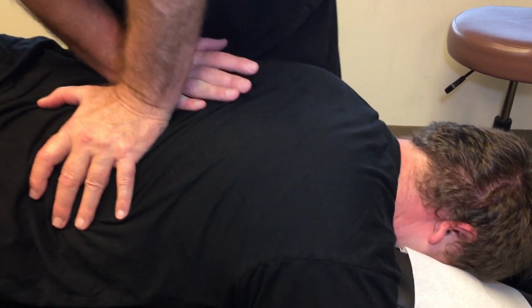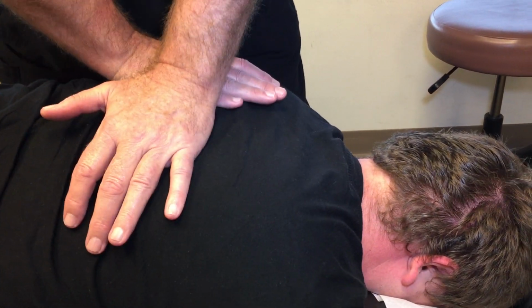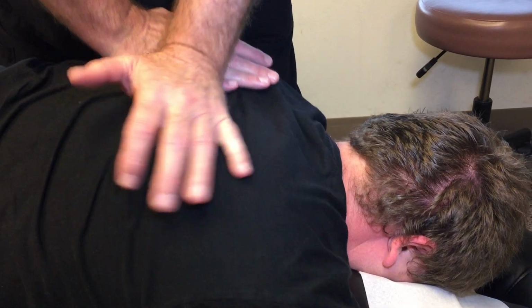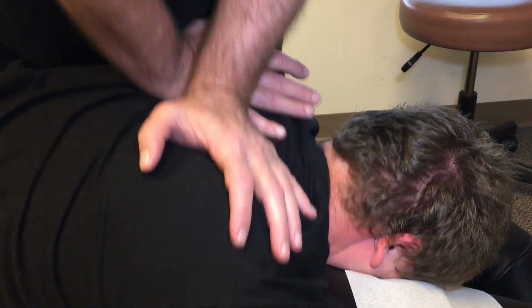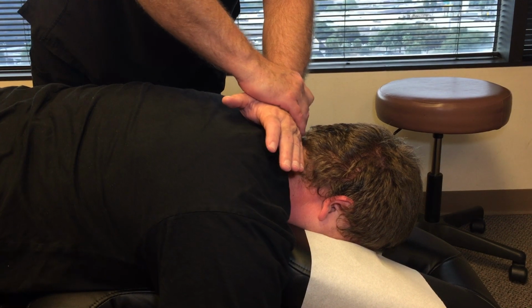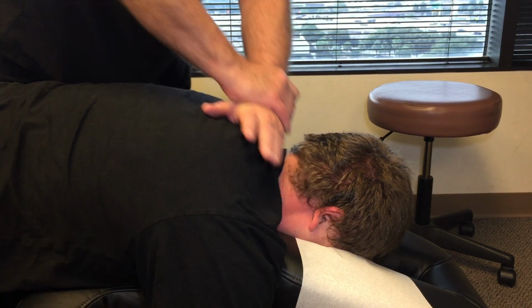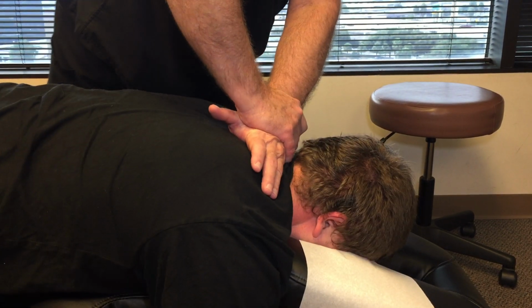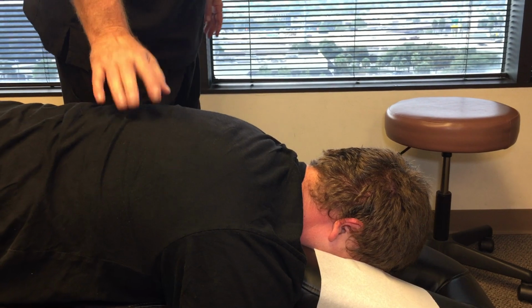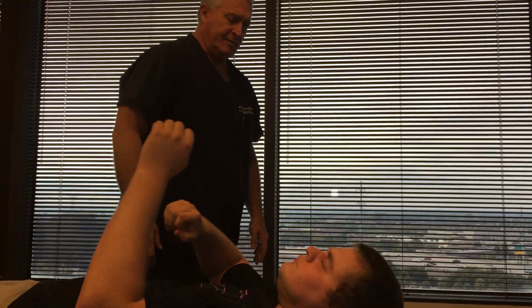There we go. Excellent. Boy, those are moving great today. Yep. That's it. Good job. Okay, you'll feel your head popping up a little bit here. Good. Now we're putting the cervical curve back into a forward lordosis, the way it's supposed to be. Okay, let's turn you on your back. Okay. Yes, sir.